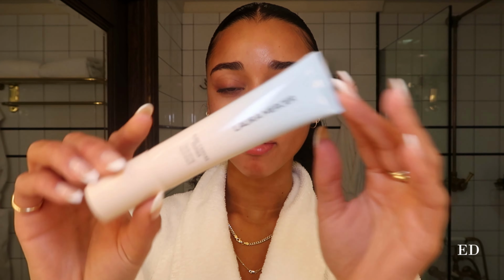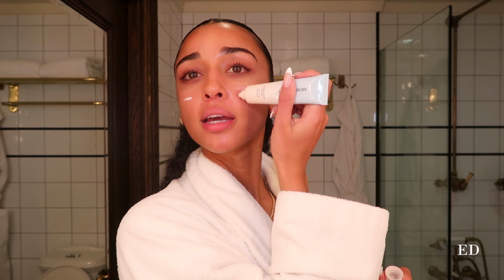So recently I've been loving this Pure Canvas primer from Laura Mercier. It's super light, and as we're approaching summer, we still want our skin to be super hydrated, but we want it to be light. And that's what I found that this really does. It also just applies so evenly, and under my makeup, it looks so good too. Hydration, hydration, and always hydration.